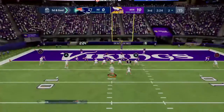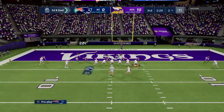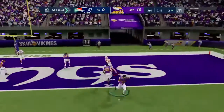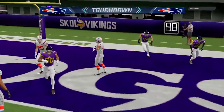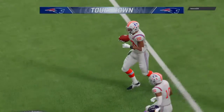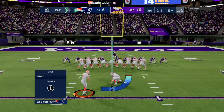First and goal, and they've got to be thinking this is a chance to get right back into this football game. Out of the gun, Newton. And this is caught. Touchdown, Patriots. James White there to make the grab. And the Patriots are back within a score.